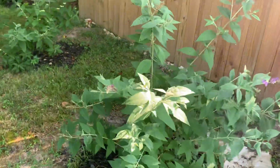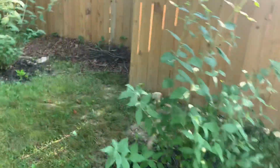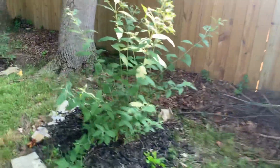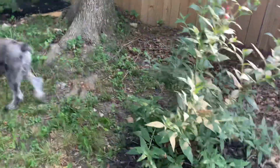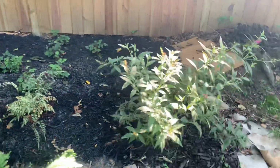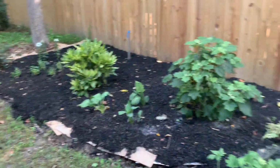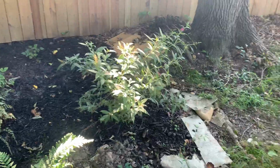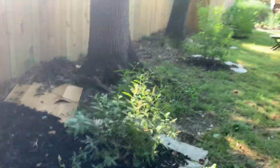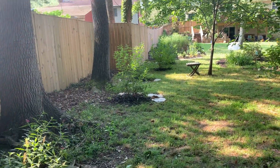So here's my hedge of butterfly bush. Still a work in progress. It's the first season. This happens to be his favorite bush. Right, Boomer? Mm-hmm. As you can tell, I'm in progress back here working on this bed. That's the last butterfly bush. So here's a look at the hedge. That's gonna be pretty in a couple years. 1, 2, 3, 4, 5.